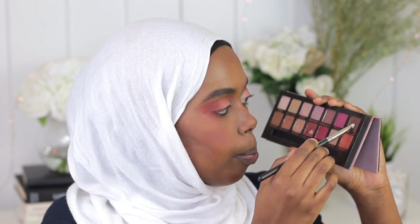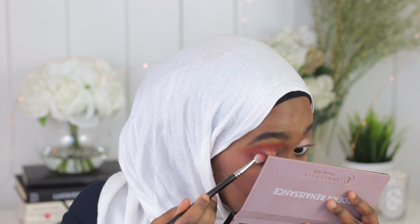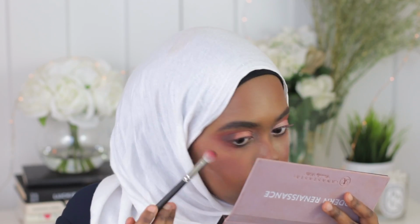This is Cypress Umber, gorgeous dark brown, and I'm going to be finishing that look off by just darkening up my lash line here and adding a little bit of drama. So I'm doing it on both sides this time, just so I can finish the look off, because I feel like it's sort of undone.